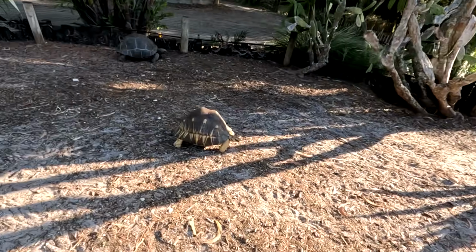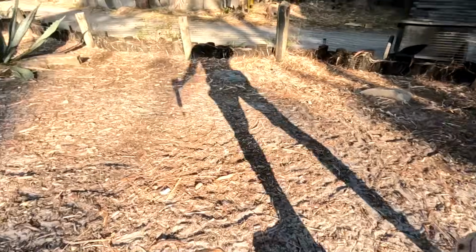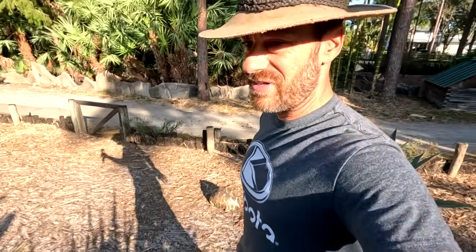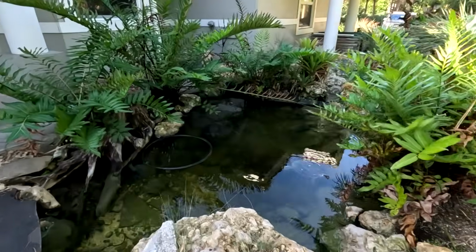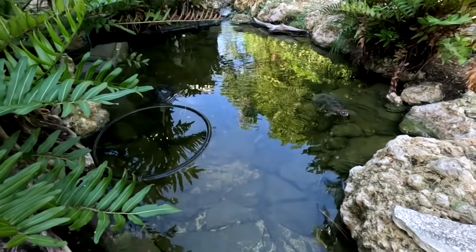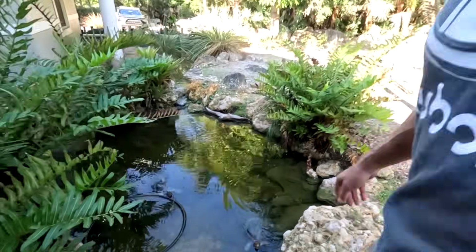Here are the rest of them wandering around the good old front enclosure. They've been locked up for about a week because we had some cold nights and I just didn't want to bring them out, bring them back in. But I want to show you guys the ponds. Look at how beautiful everything is looking at the moment. Everybody's happy. There are our Badiger borneensis. And we're gonna go head over to Sophia's pond.